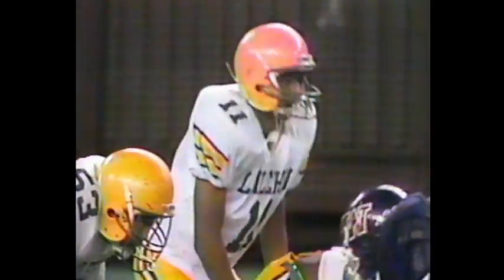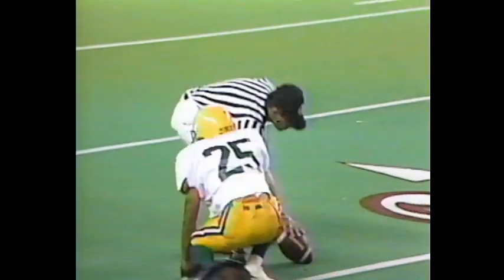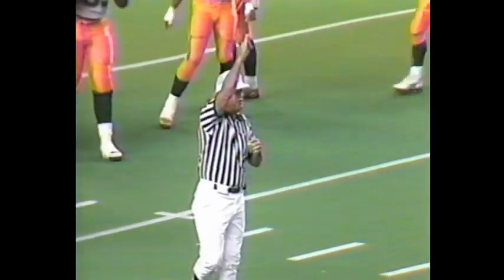2nd and 13. Ball at the 22-yard line. Pass over the right side. Fires complete to Keone Kea. Dominique Badiz on the stop. Kea, though, on the reception. Still, it's a gain only of about 7 to 8 yards. That'll bring up 3rd and 5.